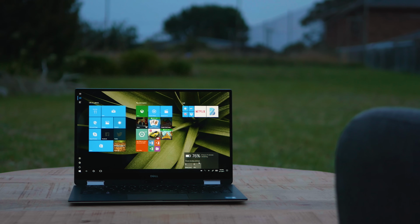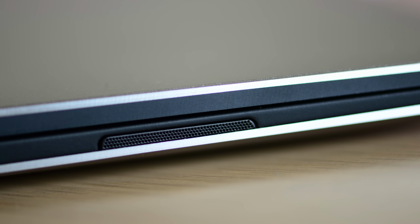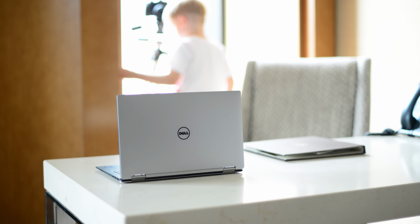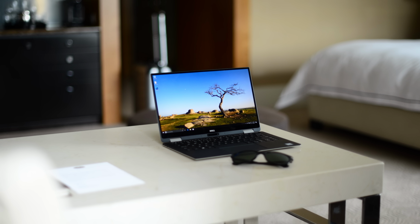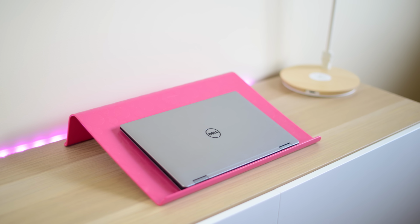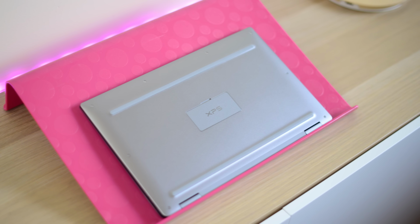Now, sound is good. It's got tiny little speakers on the side there. They're actually quite powerful for how small they are. A little bit of distortion at the top end, like pretty much every laptop I use. The clarity's pretty good, but one thing to note is when you're using it in all these different positions, you'll have a different sound experience in each of the different modes. And of course, when you use it in all these different modes, the keyboard disables.